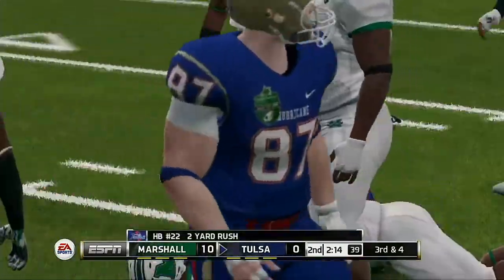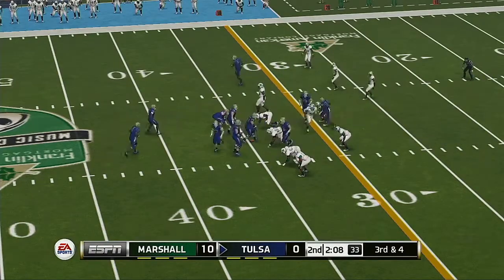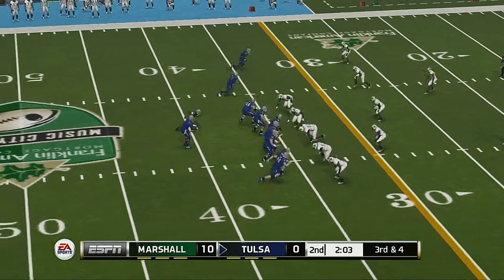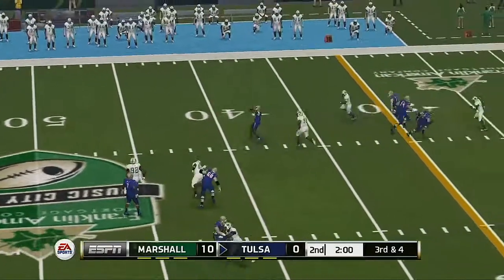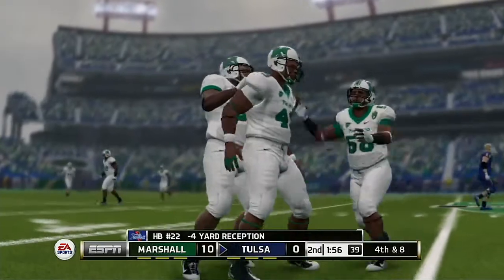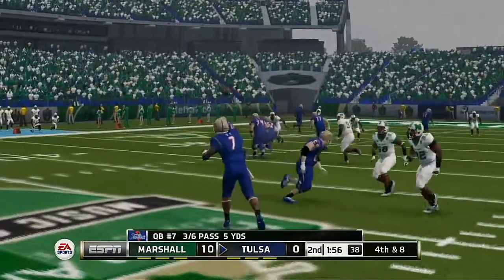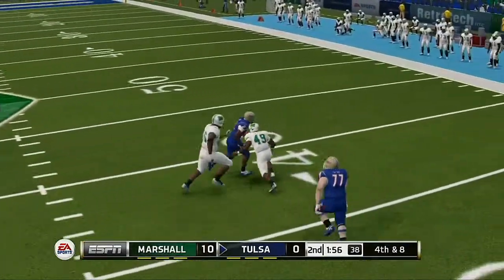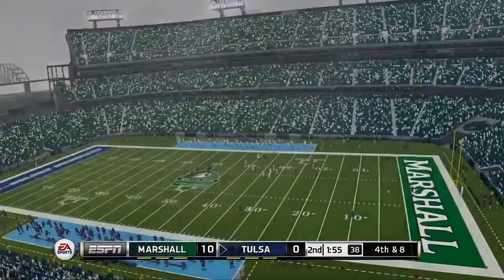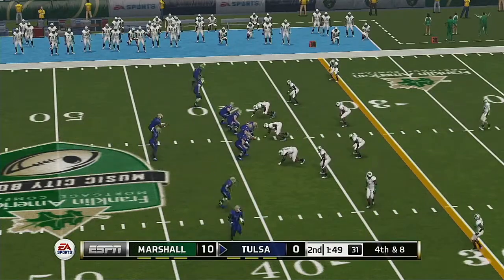He gets out to about the 35-yard line. And he's stopped behind the line. Loss of three. Really, they just had nowhere to go after the catch. That makes it fourth and eight. So they're going to go for it here. Hey, check by 46. Check by 46.